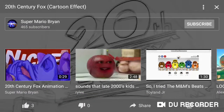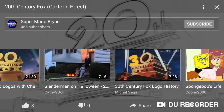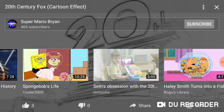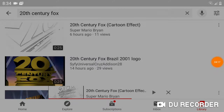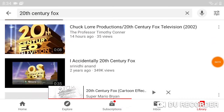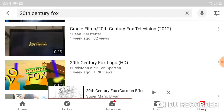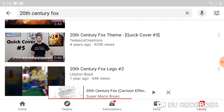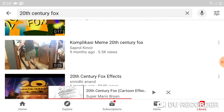Why is it in sketch effect? Because I don't like the regular effect. Well, then you still like 20th Century Fox in that effect, and then you like it in live action. Anyways, this is gonna be your last chance. If you keep on picking the same exact 20th Century Fox logos every time.